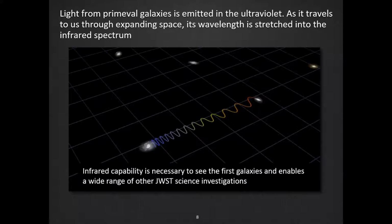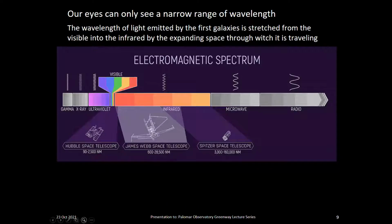Now, the infrared capability that we put into the JWST is useful for lots of other science, but it's absolutely critical for seeing the first galaxy. So that was a driving requirement on the JWST. So what do we mean by the infrared? Light exists in an infinite spectrum of wavelengths, from very, very short to very, very long. And the light that our eyes can see, our eyes are only sensitive to a tiny slice of this spectrum. It's the wavelength of light that can penetrate the atmosphere and reach the surface. Our eyes have evolved to be sensitive just to that waveband.